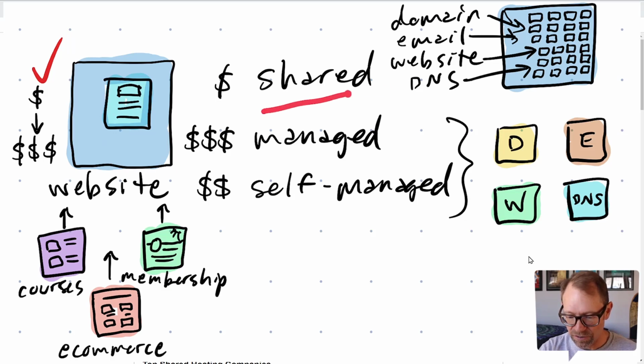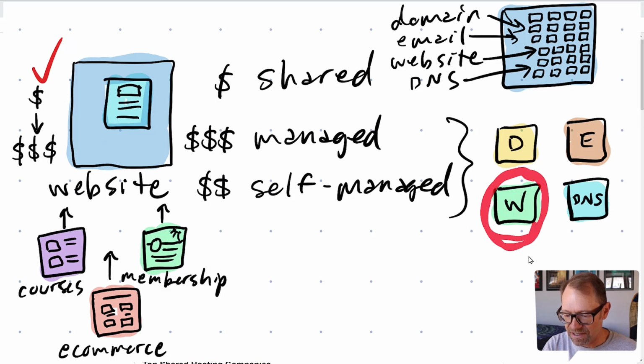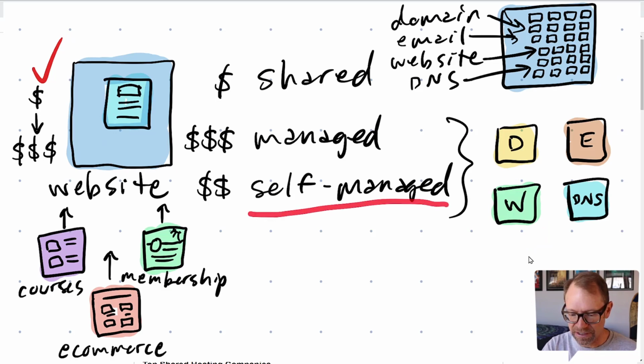If you're using shared hosting, which is hosting your domain for you, you're kind of beholden to their system, loaded up with other customers, and so your website is likely to be slower as far as performance and loading speed for your visitors. And so with self-managed hosting, you're actually buying the website server itself and choosing the power and cost of that website server yourself, independent of the self-managed hosting company.